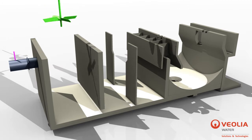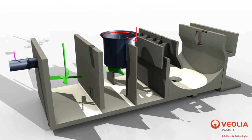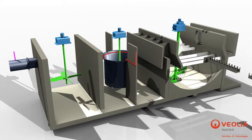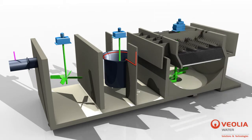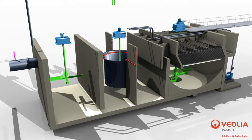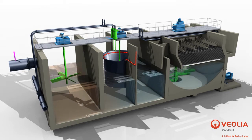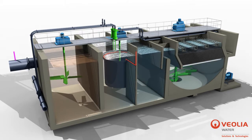ACTIFLO Turbo consists of a coagulation tank and a flocculation tank with a turbo mix draft tube, followed by a settling tank equipped with a bottom scraper and lamella. A centrifugal pump transports the microsand sludge slurry from the settling tank to a hydrocyclone for microsand cleaning, recovery, and reuse in the process.